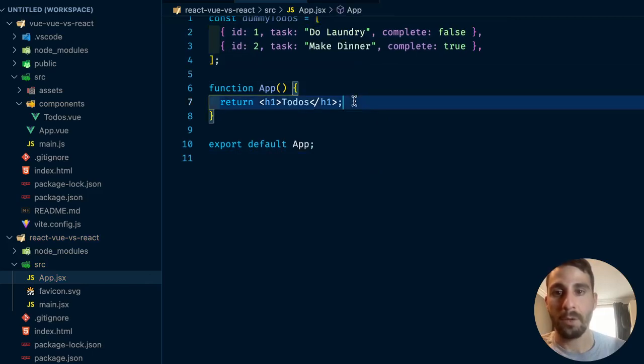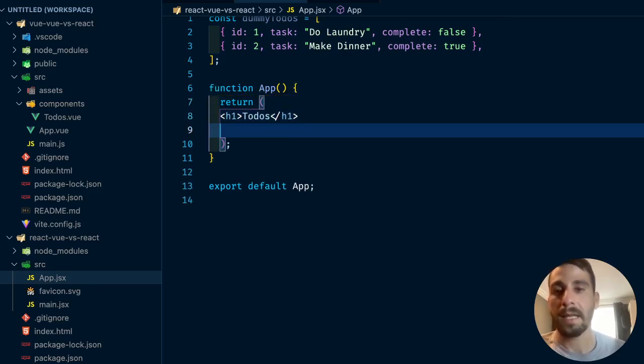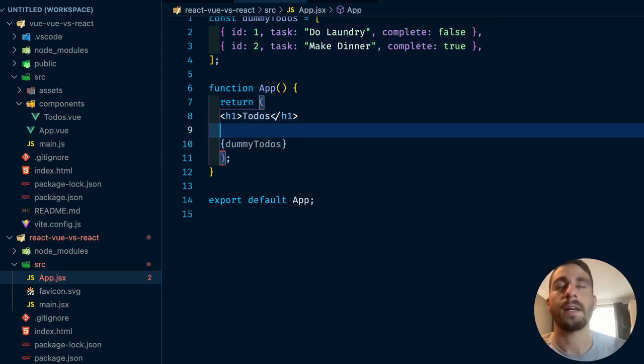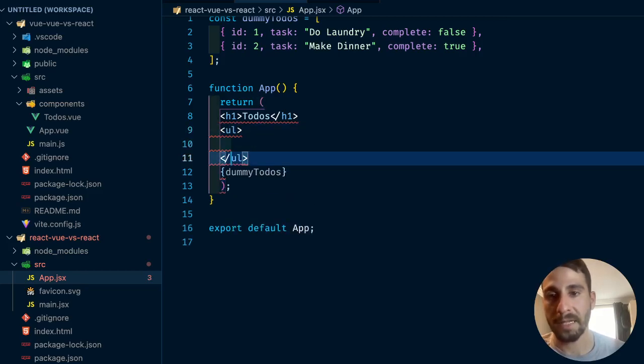All right, so now let's go ahead and just throw these in here, just like we did with the Vue app. Now in Vue, you use templating like this. In React, the way you do your templating is with a single set of curly braces. So we'll say dummy to-dos. And let's give it a parent element. We'll make it an unordered list, but we won't actually set up our list items yet.